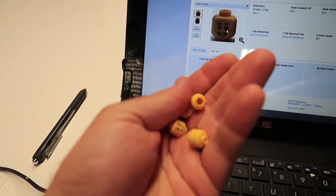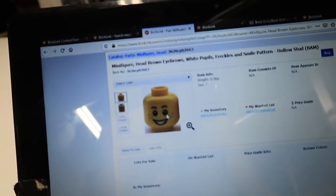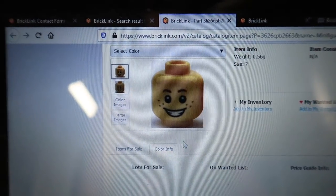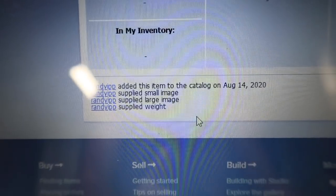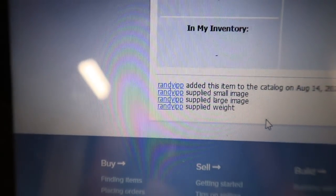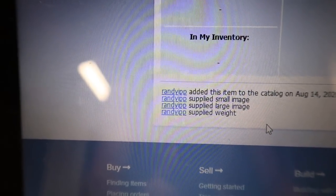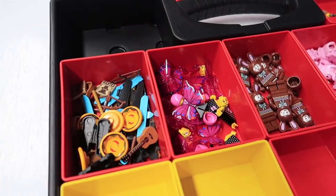All right, we have some movement here. These last heads that I could not find were not in the system, we figured that out. See the lines and the teeth there. It was just added yesterday, August 14th. Today's August 15th. By Randy IPP. I think he commented on my video because he said he was adding it. So there it is. Well, we made a little progress here.